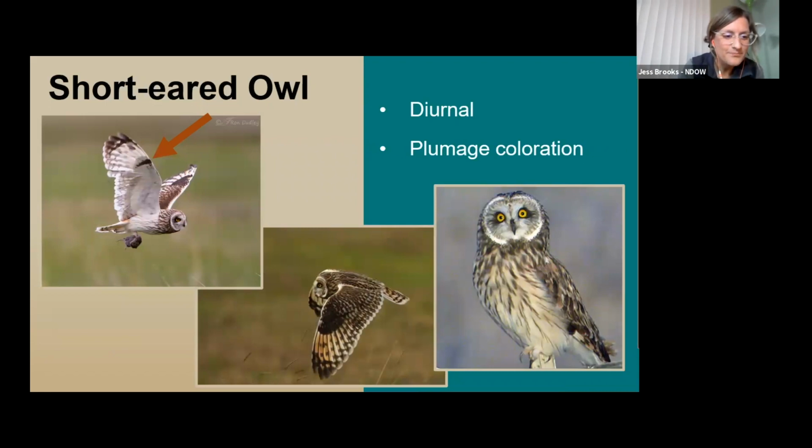One more question: do owls migrate? Yes, Brenda, thank you. I was trying to scroll and I just got to that. The answer is yes. Most owls do migrate, but depending on the species, depending on the individual owl, they may choose not to migrate.